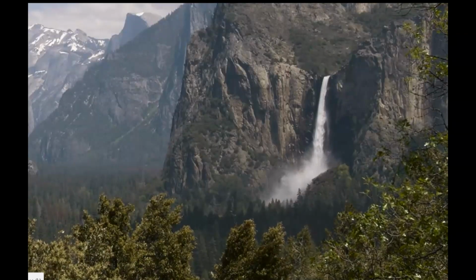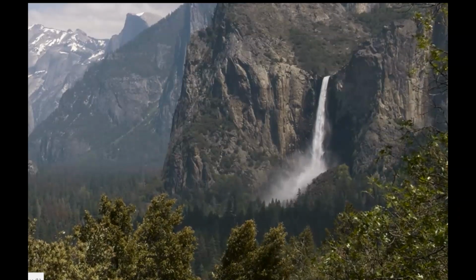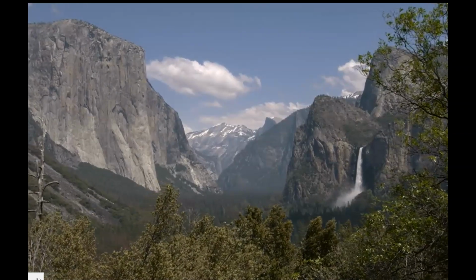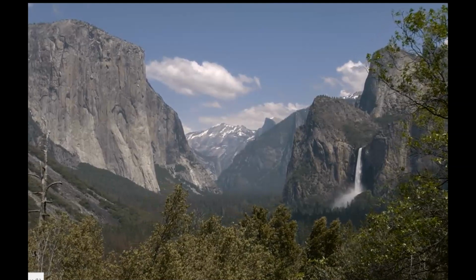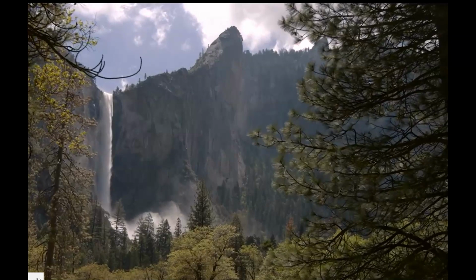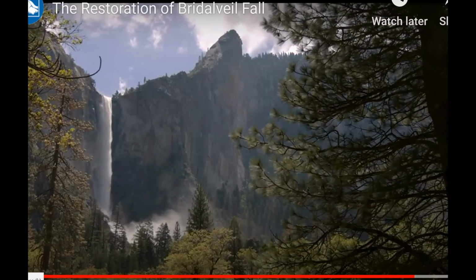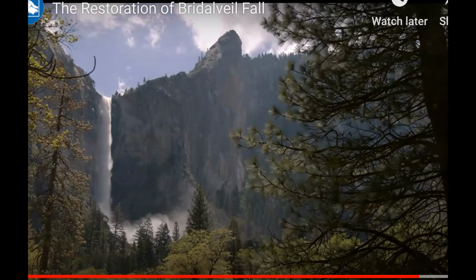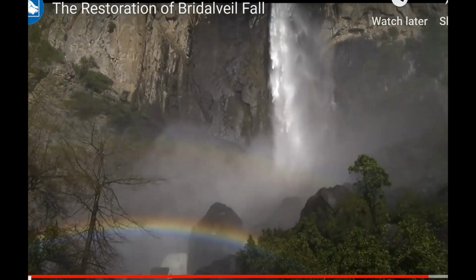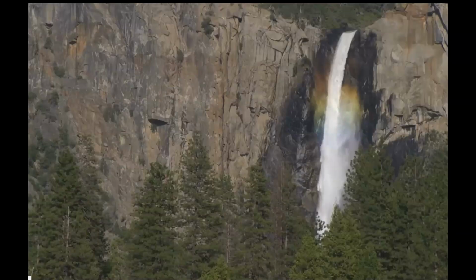Bridal Veil Fall is just such an awesome, incredible spot. People come here and they don't even think it's real. It looks like a painting. It's impossible to not be moved. It's impossible to not be in awe of these amazing features that exist in Yosemite Valley. We want visitors to arrive and have their first experience in the park be positive. We want them to get out and think, wow, this is what Yosemite National Park is all about. As visitors arrive to Bridal Veil, they deserve a world-class experience when they get there, and that's what the Yosemite Conservancy will help us achieve.